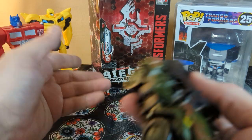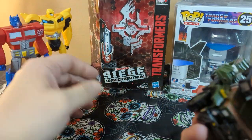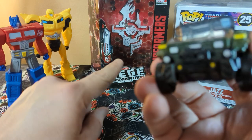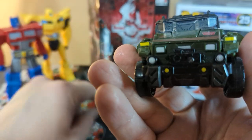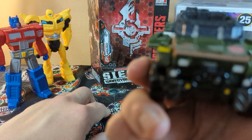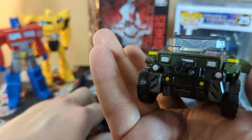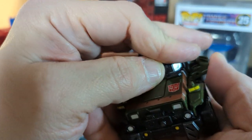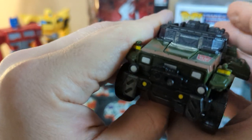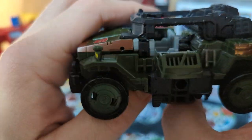And I forgot to say he's from the Siege War for Cybertron series, which we've been doing a lot of lately. Hopefully you watched last week when we showed that cool exclusive t-shirt that comes with the Rise of the Beasts Funko Pop. That was really nice. My son's already wearing the shirt, so that was cool. I was going to get a matching shirt, but it's all good. One's enough.